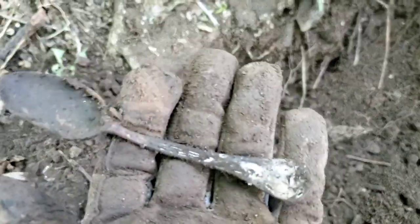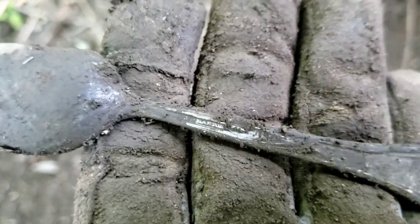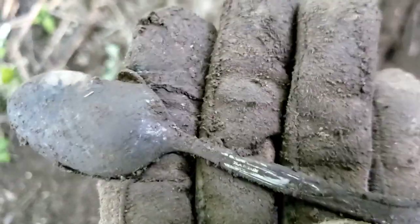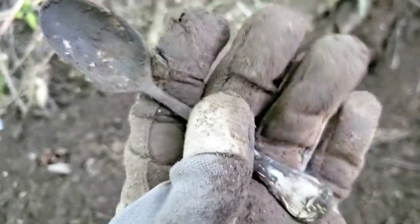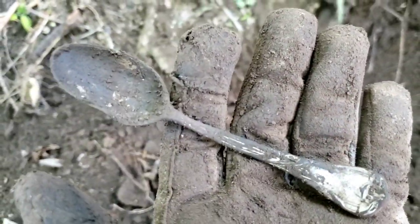So it's looking like we got another spoon here. This one also appears to be a silver plate of some sort. And it's a little bit bent up, but that's okay though. See if we can get you a back mark off this one. Something, well, whatever it is, it's a cool silver plate spoon. I will take it. Let's see if we get something else.